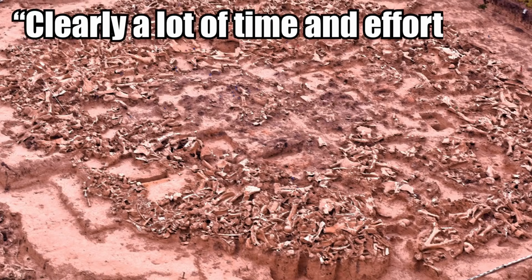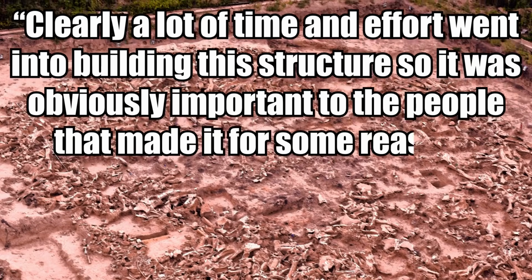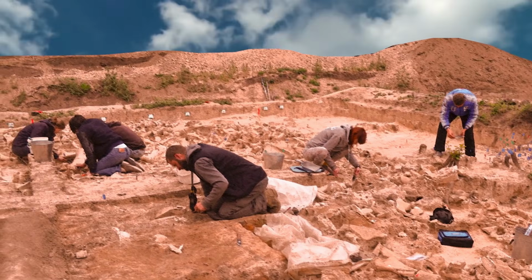Clearly, a lot of time and effort went to building this structure, so it was obviously important to the people that made it for some reason, Pryor said. He is unsure whether it was built for ritualistic reasons and thinks that this is possible, but that sustenance activities would have also played a role.